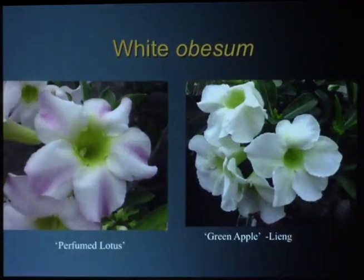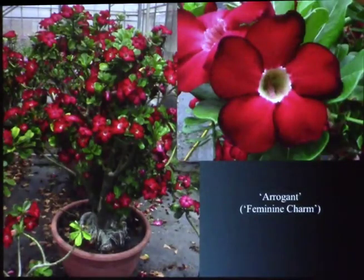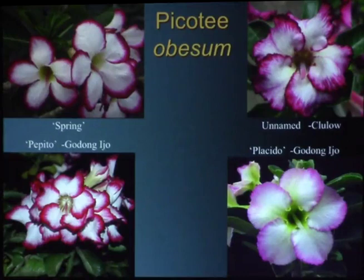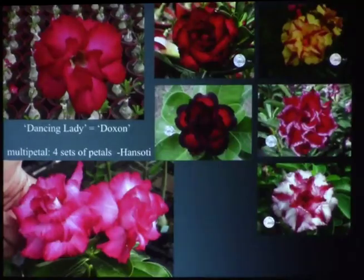I won't tell you about the species, I just want to show you what flower shapes and sizes are available. I think the reds have reached perfection as far as the flowers go. The plants could be improved somewhat. Great General is 4 inches across. Picotees, beautiful, beautiful picotees now. Weird ones, these two, the left one is a chimera. It throws red and pink flowers, sometimes variegated flowers. The one on the right changes color very strongly as it ages.